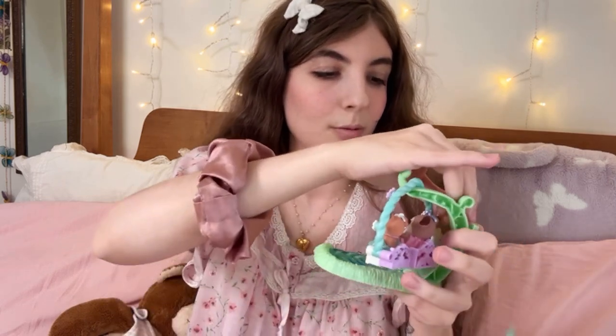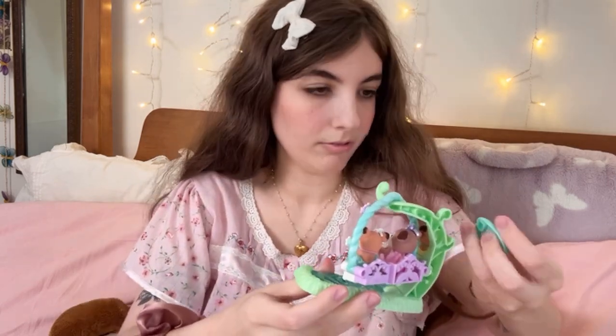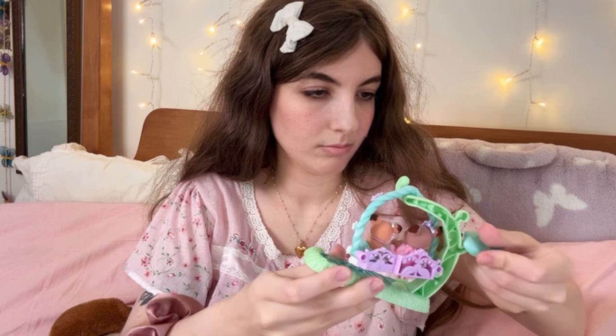And then next up we have Calico Critter set, and I have 2, although I don't know if they're gonna cooperate. Now this set I think just came to the US. I got it from a Japanese reseller a while ago because I couldn't wait. But oh my god, okay. My leaf fell off. Okay, very cautious.